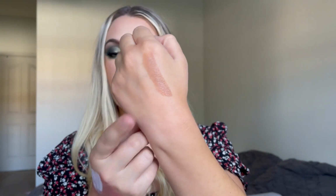I find this formula to be very similar to the Milk Makeup Bronzer Stick in Baked. I also find the color to be fairly similar to that as well. And it's at number 10 because there is a bronzer that is a lot higher that I also got, and I love that one a lot more than this one. As much as I do love this one, this is probably one of my favorite bronzer formulas. It's just not as high as everything else.